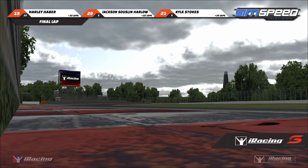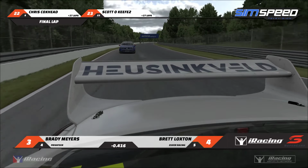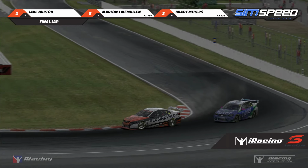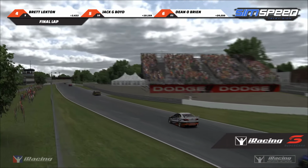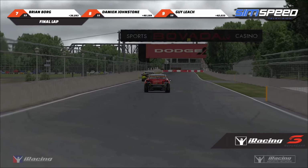Meanwhile, the final spot of the podium is still under question between Brett Loxton and Brady Myers, but it's going to have to be a fairly large lunge, you would think, for Brett to be able to get the move done. He's going to go for a wide entry and hope that he's got some monster speed down the end of the straight here, but it doesn't look like it is going to be.